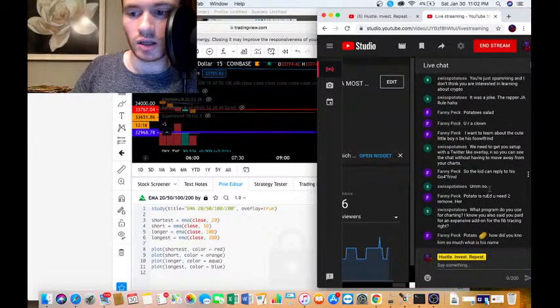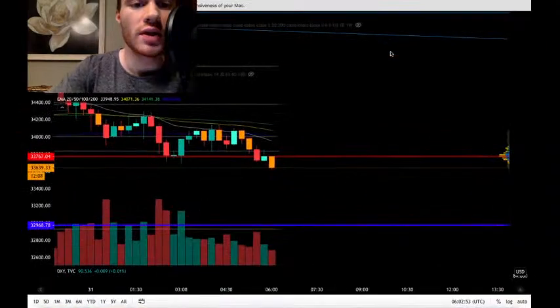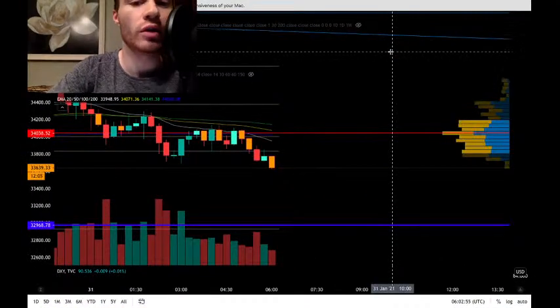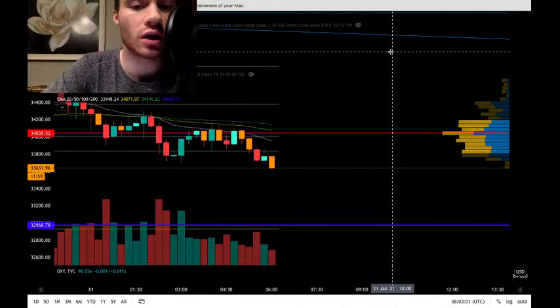Let's see. What program do you use for charting? I know you said you pay for the expense add-on Fibonacci retracement. Yeah, so I use TradingView, and I have the premium package on TradingView, so it's like a $60 a month expense. But there's multiple different packages.